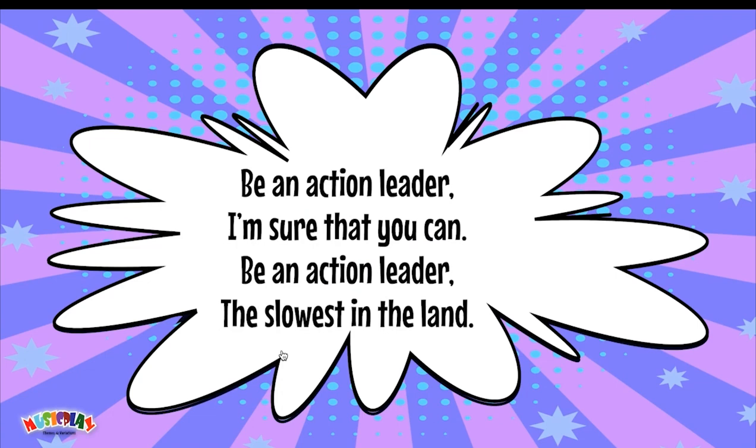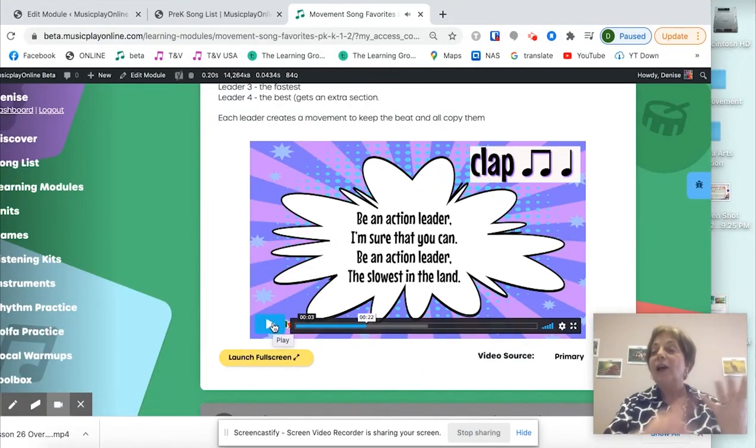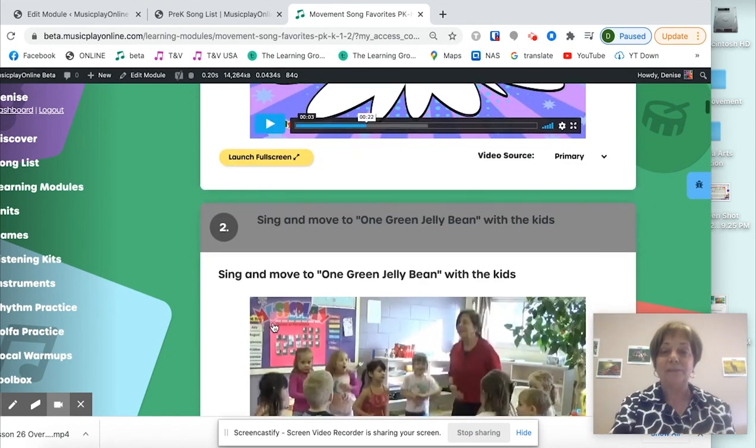And then the second leader is the slowest. So you pick 4 kids. The first one does the first section. Second one is the slowest. The third one's the fastest. We go even faster. And then the fourth one gets a little extra section at the end. This is new for your students, but they will love it.